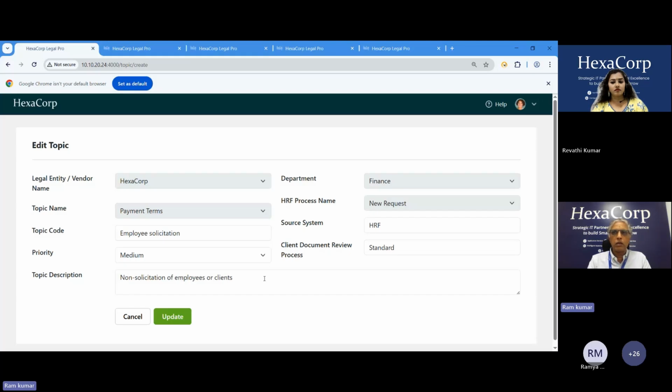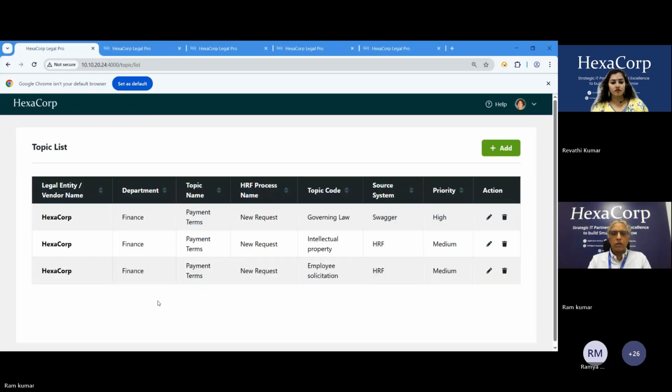So both the employees and the clients should not take away the other employers' employees. So they want to make sure that the clause is also present. So these three clauses have to be present in the document. That's the requirement. Now let's see how the legal pro takes care of this situation.